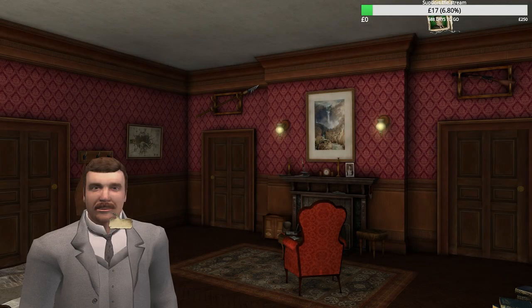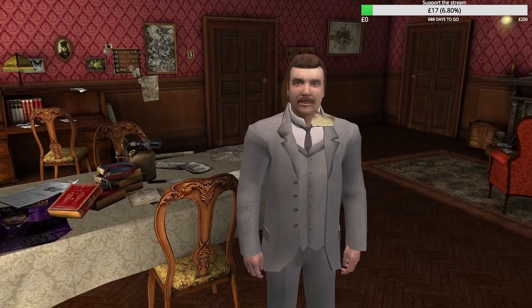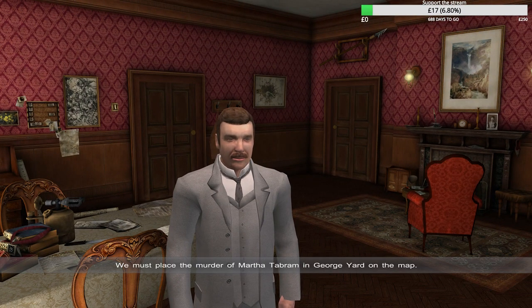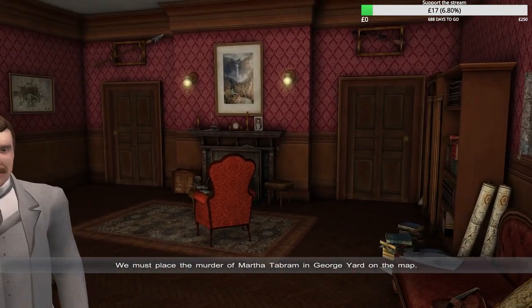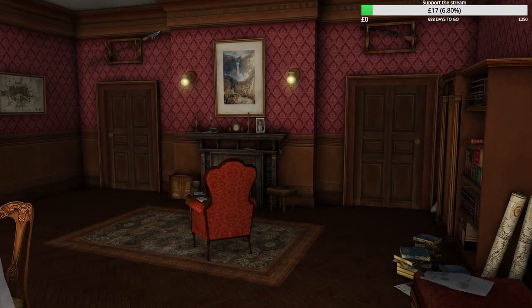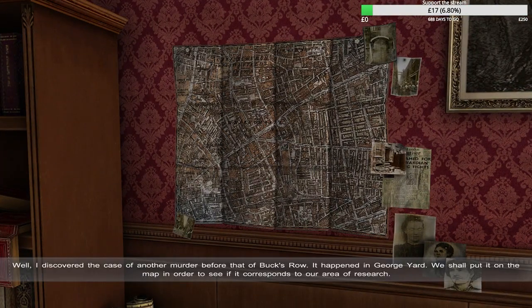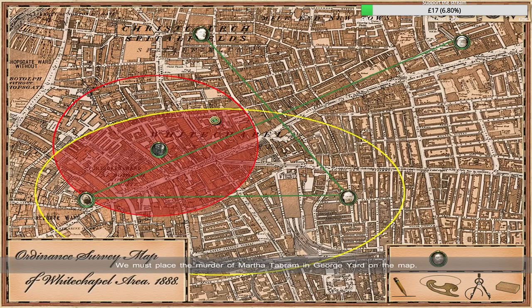We must place the murder of Martha Tabram in George Yard on the map. Well, I discovered the case of another murder before that of Bucks Row. It happened in George Yard. We shall put it on the map in order to see if it corresponds to our area of research.